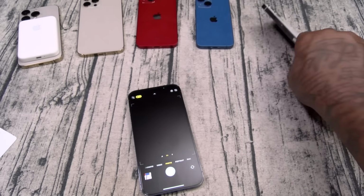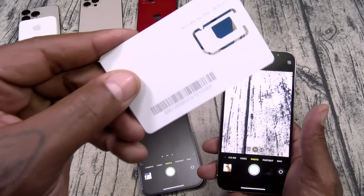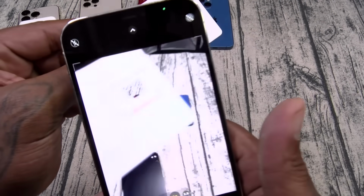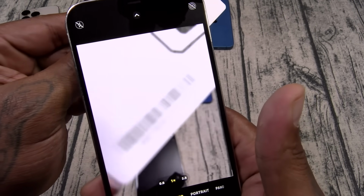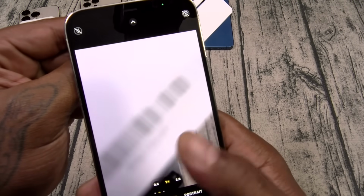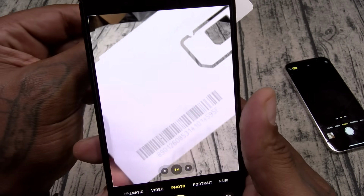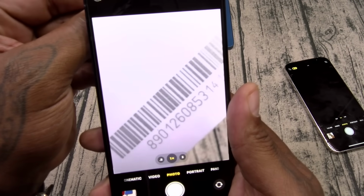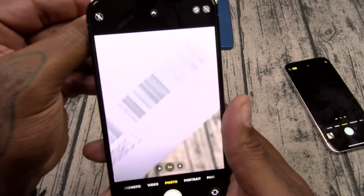Now watch this. Now here's my iPhone 12 Pro Max. You remember when you got a little SIM card or something and you can't see it and you try to zoom in like that? Look what happens. You see how it's all blurry? You have to go to wide angle and stretch it. Now with the macro, look at this. Bang. There's the numbers. All right, so you got the macro camera.